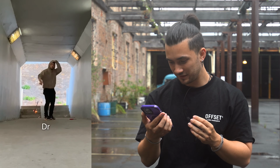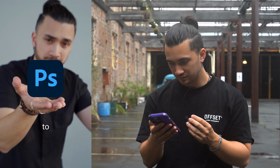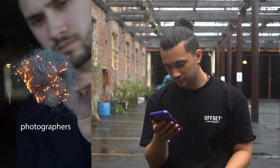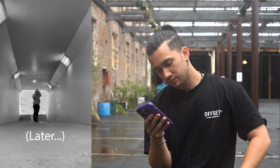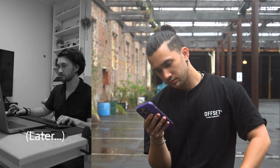Today, I'm making a Doctor Strange portal using steel wool and a bit of Photoshop. Allow me to explain. You see, if you burn steel wool, it looks like this, and photographers have been using this technique to create some pretty cool photos like this for years now. So today, I'm going to attempt this, and then I'm going to bring it back into Photoshop to make it look like a real portal.